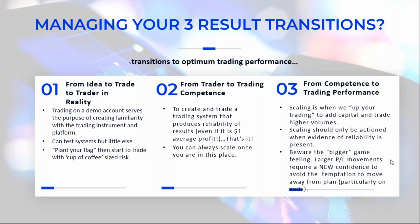One thing I talk about sometimes is what I would term a bigger game feeling, and it's when you start to scale up and you have to get used to the bigger amounts. So it may be that your average win is maybe $60 and your average loss is $20 when you start out. Well, when you scale up from a micro to a mini lot, for example, it would be $600 and $200. That's a big psychological leap. There are ways we can overcome that, but I'll show you that in action in a little moment, okay?